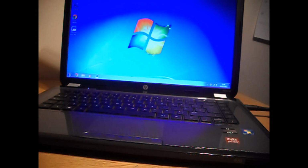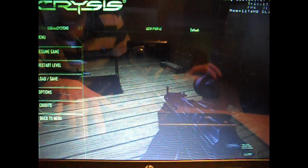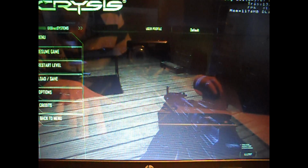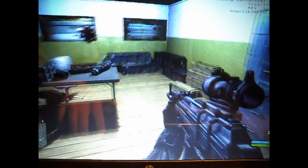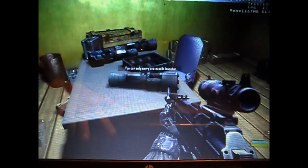If you get the settings right on this laptop, the battery life is very good at 7 hours, and this is with the standard 6-cell battery. Right, this is Crysis running now, and this is just a test to see how good the graphics are. I'm not very good at this game, so sorry about that. And I will have a little picture showing the frame rate, but it's running very smooth. There's no glitches or anything, it all works well.